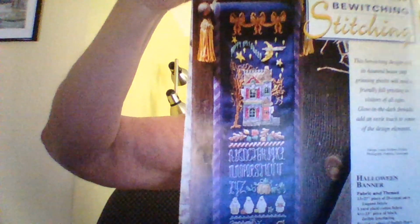Next one is the pumpkin. Little fall stitching there. And I'll check really quickly here to see if it's just that or if there is anything else here. And yes, there is. There is also this, and I think that, is that the one? Yeah, the Halloween banner. I'm pretty sure that everything is here for that Halloween banner.